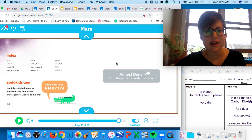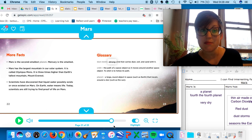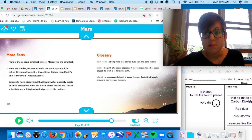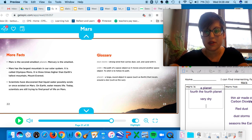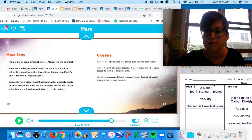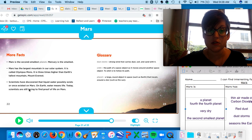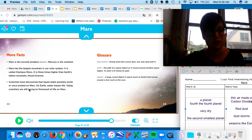And then some more facts we have here about Mars. Mars is the second smallest planet. Mercury is the smallest. So I could put that Mars is the second smallest planet. And then we have Mars has the largest mountain in our solar system. It is called Olympus Mons. It is 3 times higher than Earth's tallest mountain, Mount Everest.